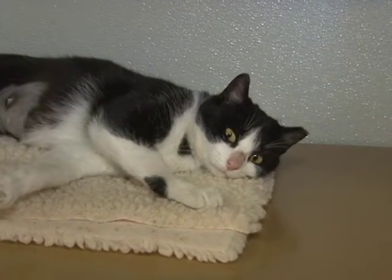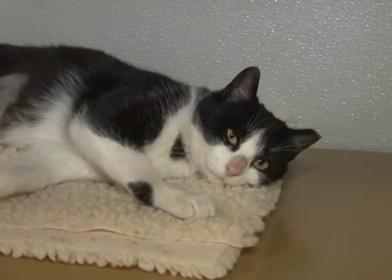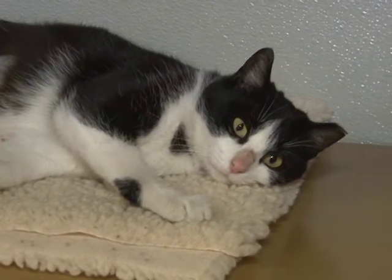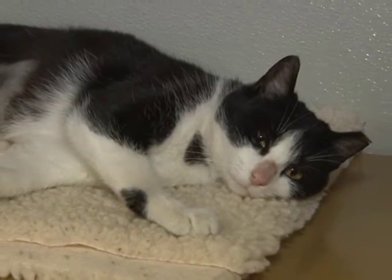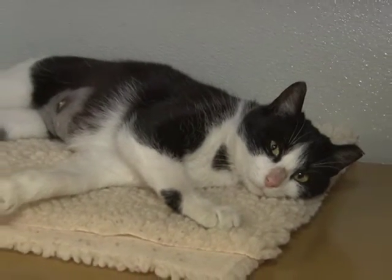She'd do great in any home. She'd do great with anybody. She is lovely, loving, secure, small enough to carry, big enough to hug. She's the love of a cat, and her name is Mouse.